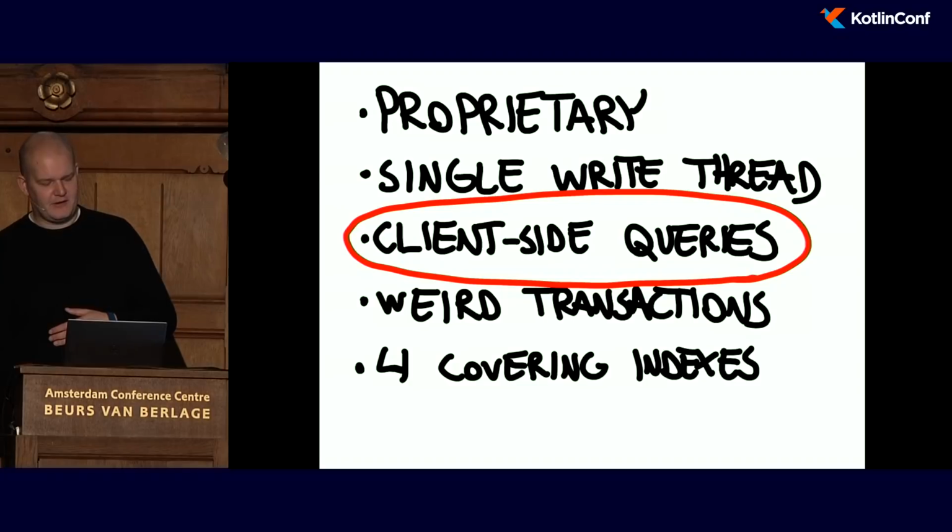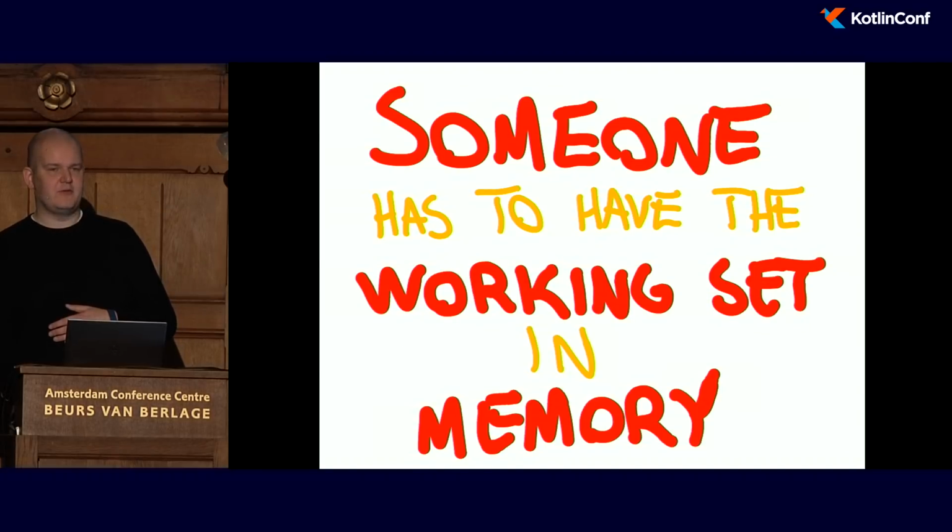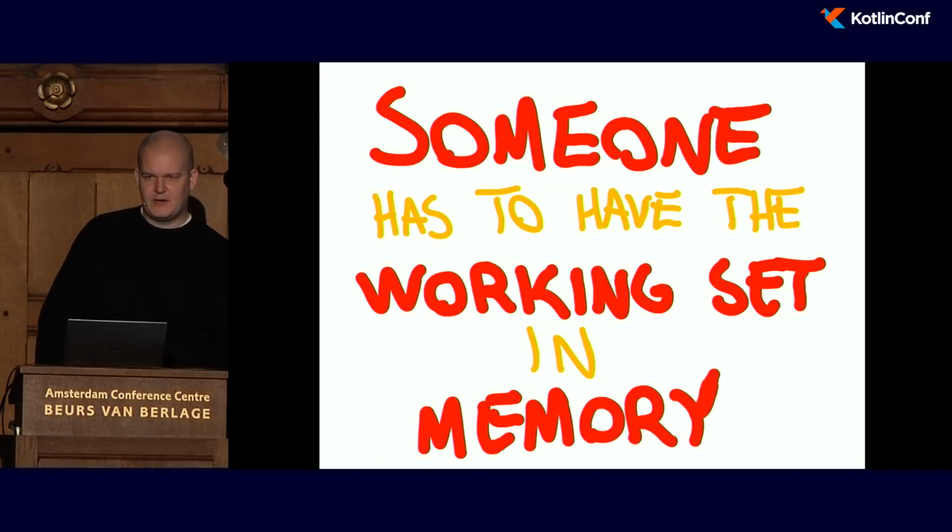But these client-side queries, how can that possibly be a good idea? And the big thing here is that someone has to have the working set in memory. That was, at least for me, the one thing that I had to sort of grok for this to make sense. So what ends up happening if you write SQL or any other sort of traditional, server-based database, you have a query language, and you send that query over to the database server. And if you want that query to be any sort of fast or perform in any sane way, you have to have all the data that you're querying in memory. Like you have to have the working set in memory.